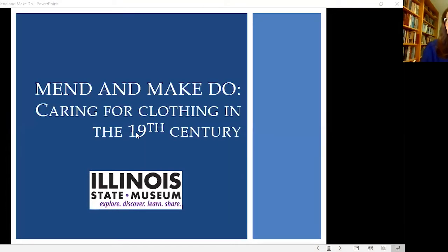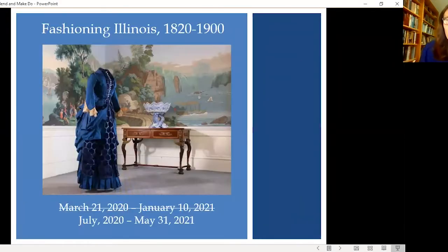The exhibit in question, of course, is Fashioning Illinois, 1820 to 1900, which is the Illinois State Museum's exhibition that features women's clothing from that time period, not just examples of clothing on display, but talking about what it meant to make and wear and care for clothing and the different types of occasions that women would wear things to.